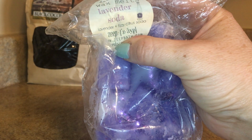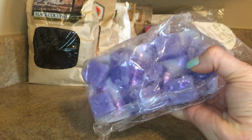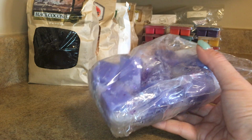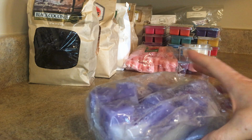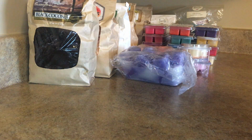So Lavender Soda, she does this in body care as well, and it's just so good. She hasn't done loaves in so long, and I'm so looking forward to melting this. This and Chicago Outfit and a couple others are such amazing scents for me in the summer. But this is all I have of it. I wonder if she'll ever do loaves again, but I'll be chopping that one up.